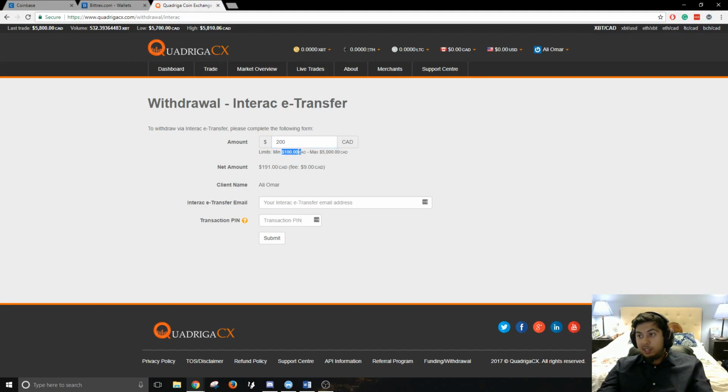Just note that Interac e-transfer is a minimum 100 on the website, max 5,000. So you gotta keep that in mind. They take, I believe it's a 2% plus $5 fee. So 2% of 200 is $4 and $5 added to that. So that's a $9 fee. So I'm getting 191. A $9 fee is quite high, but honestly, the convenience you're getting, I don't mind it.